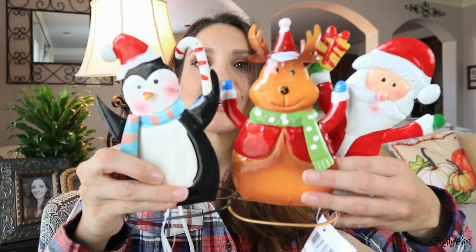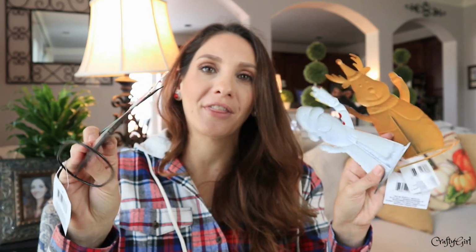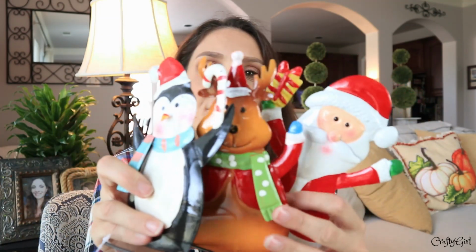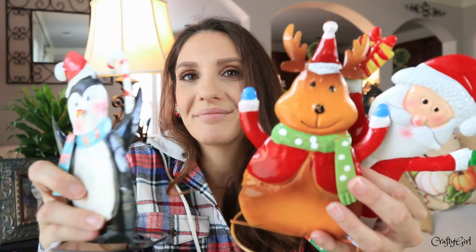I found some charming farmhouse Christmas style decor. Ta-da! I only found the 3, not sure if there's other options. I really like Santa with his green mittens, by the way. And the reason why I think this is farmhouse is just that metal quality, and it's not overly perfect. I don't know, something about it screams farmhouse to me.